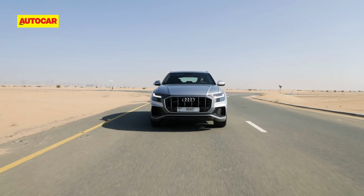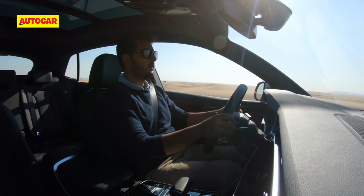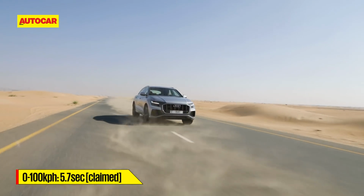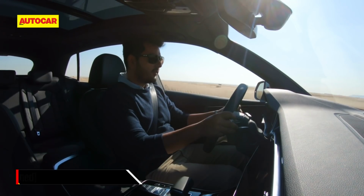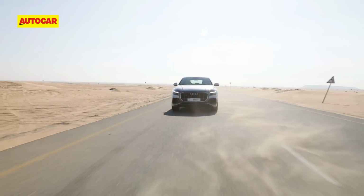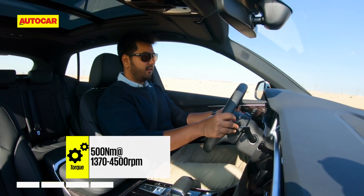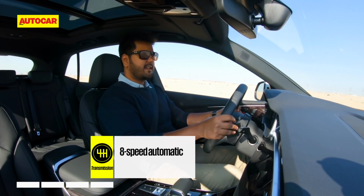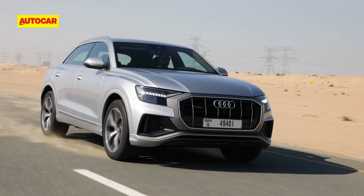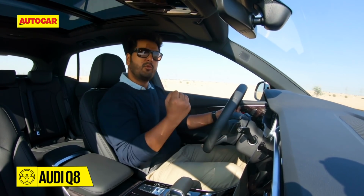The Q8 will go on sale in 55 TFSI form, which is Audi speak for a 3-litre V6 turbo petrol engine capable of propelling the Q8 to 100 kph in all of 5.7 seconds. There's something likable about the way the Q8 goes about its business of gathering speed. The Q8 for India will come with a 3-litre V6 petrol engine that makes 340 horsepower. The engine stands out for its smoothness. It's really refined, makes the Q8 feel like a good long-distance cruiser. Performance is also strong, but this is not what you'd call a brute of an SUV.